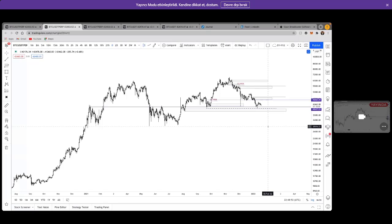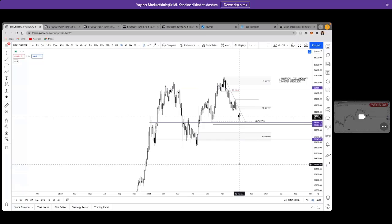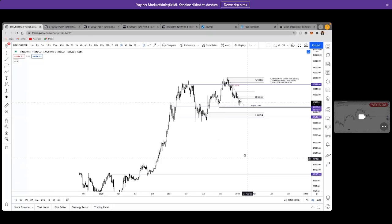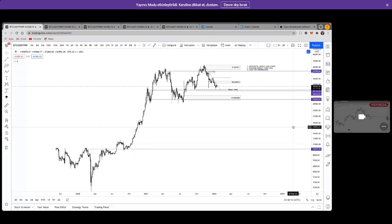But where do I get the 120,000 target? From the micro fib extension, from the swing low to the swing high. We can go for it as well in the weekly. Let's see. This is something that you don't actually get to see so often, me using fibs, but I'm going to do it here.